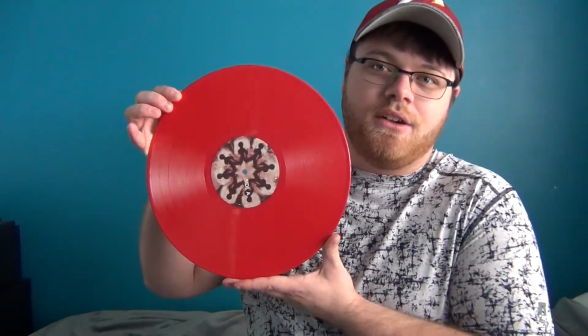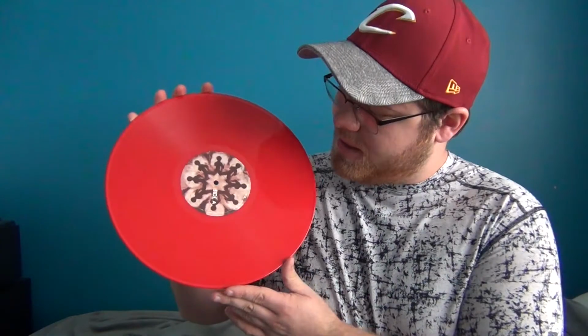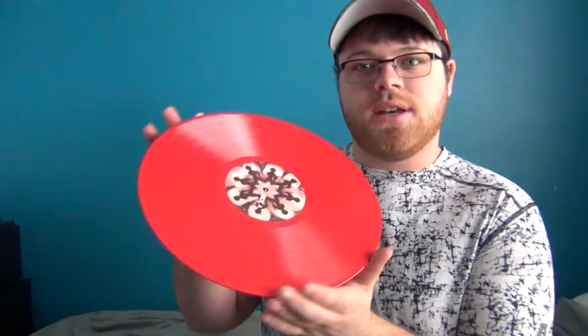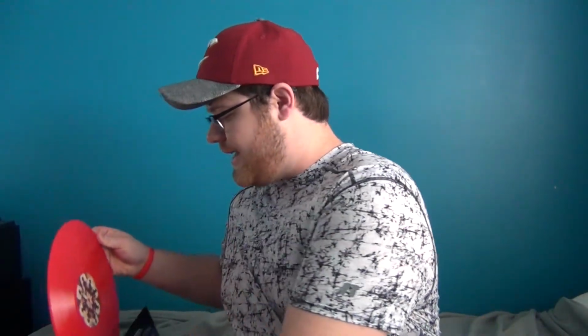And this one is a colored record. Yeah, get that. My first record was a colored record. It was pressed on this nice red color. Both sides are red, 2-sided disc, and it's only a 1-disc LP. But like I said, it's a great album.